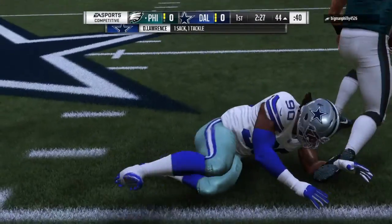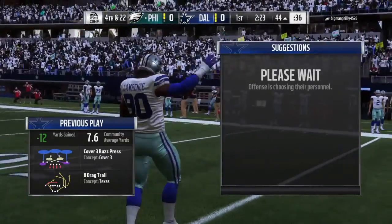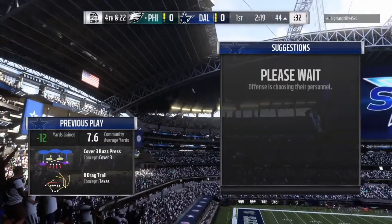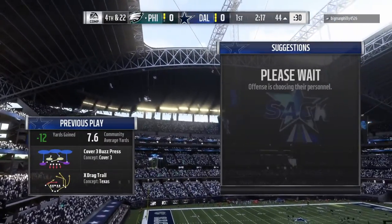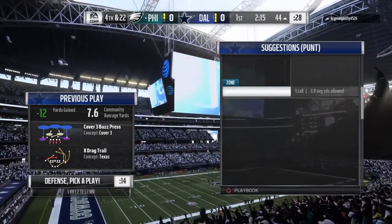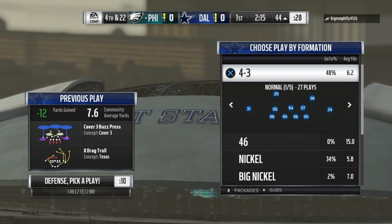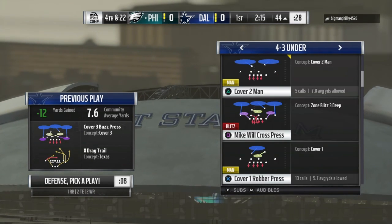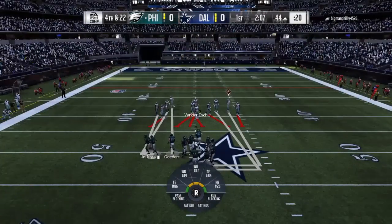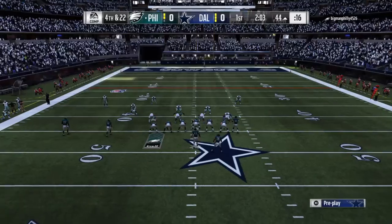And he will go down. A Cowboys sack. DeMarcus Lawrence able to drop it for a loss of 12. And it'll be 4th down. And on their first drive, the offense staying out there. They're going to go for it on 4th.